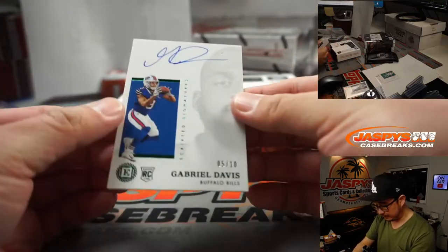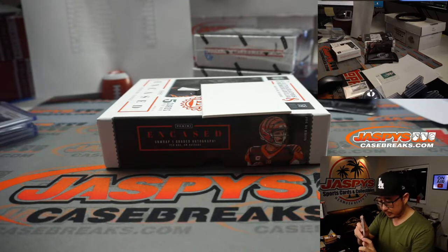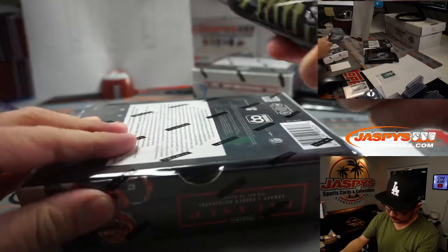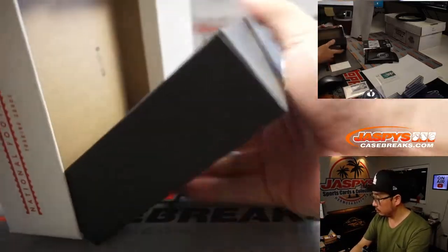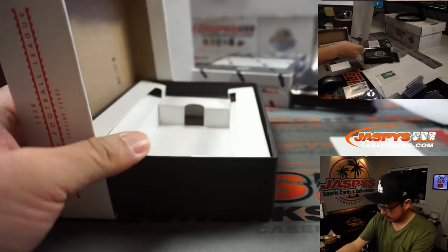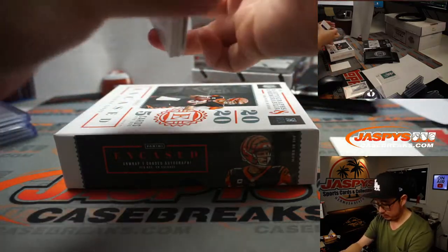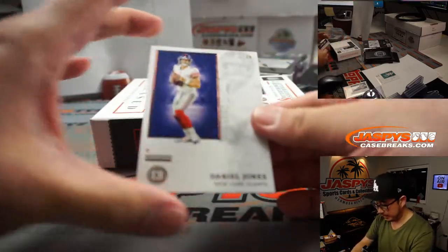Next up is Gabriel Davis. 5 out of 10. Jeff Mason with the Bills. Buffalo! All right, two more boxes to go. Daniel Jones is the base card for the Giants.